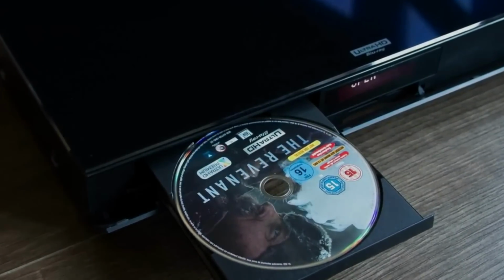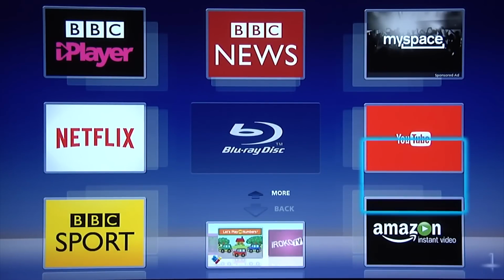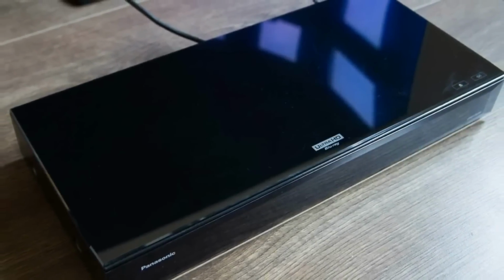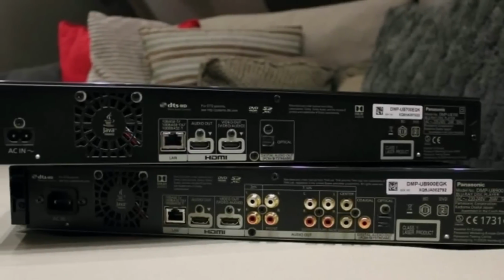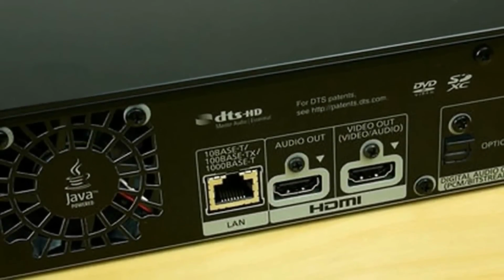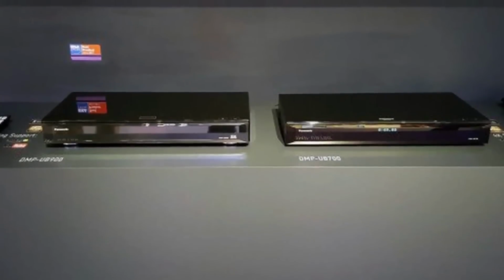Streaming service support with HDR-enabled 4K Netflix is well worth trumpeting, and the player does a swell job with 24-bit audio. It supports both FLAC and DSD files. There's no Dolby Vision support, perhaps the main reason to upgrade to the DMP UB900. But as it stands, the UB700 offers the best balance of price, audio-visual performance, and features.